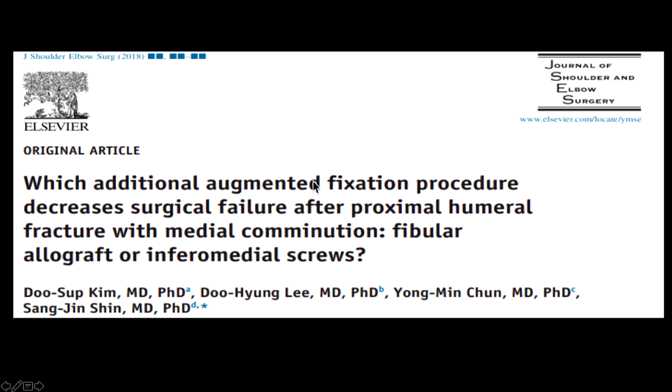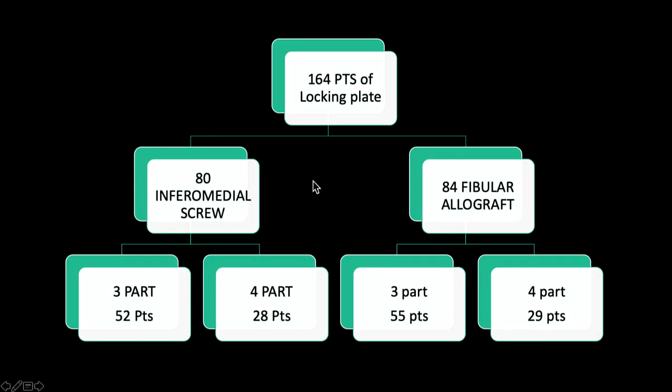This is a recent study from 2018. They tried to find out which type of fixation is better, whether an inferomedial screw is better, or whether structural allografts have a greater impact. In this study they studied around 164 patients. They distributed them like this: 80 patients were treated with an inferomedial screw, and 84 patients with a fibular allograft. All 164 patients had comminution on the medial side.